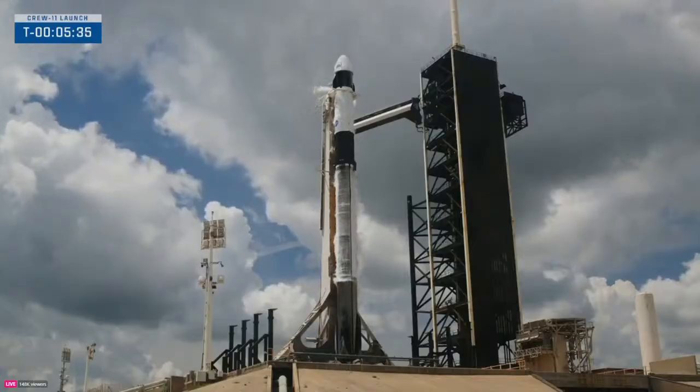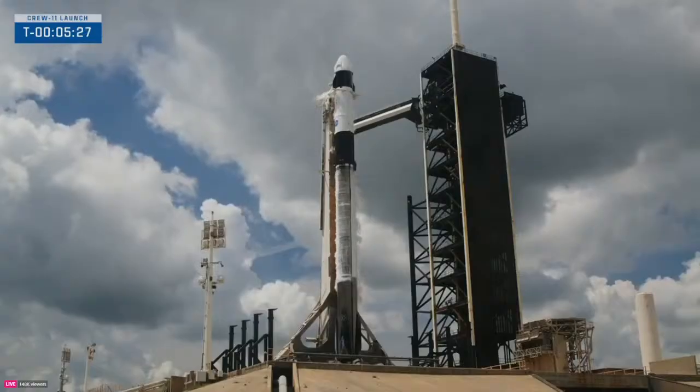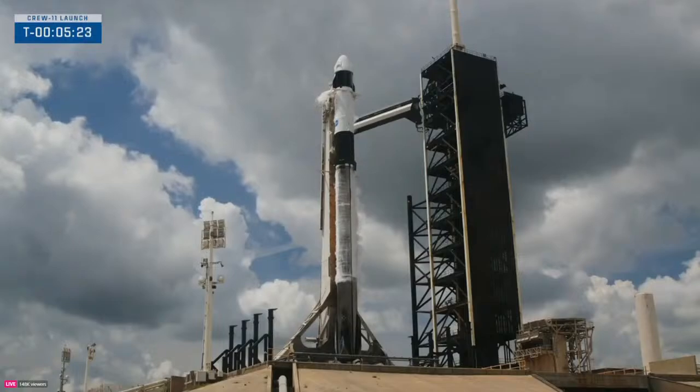At liftoff, Falcon 9 is consuming 700 gallons of fuel per second. So engine chill helps us to prevent thermal shock and ensures nominal engine performance. Shortly coming up, we should also hear the callout for stage 1 RP-1 load completion.